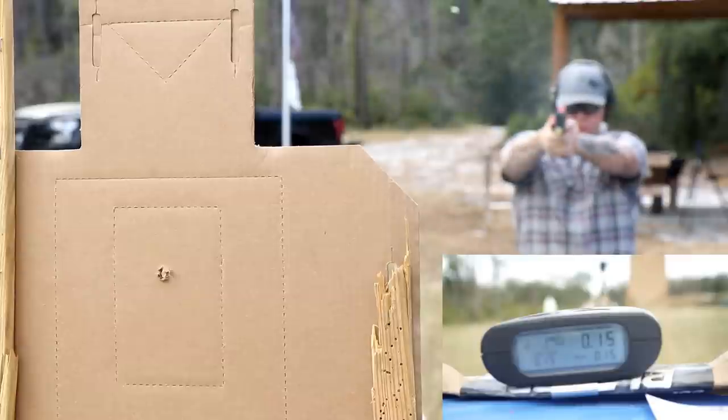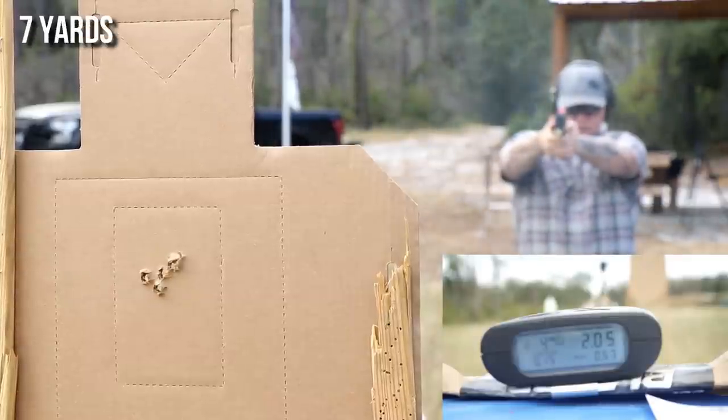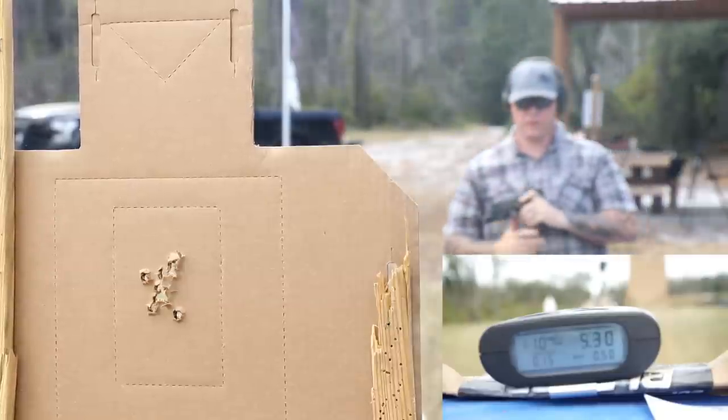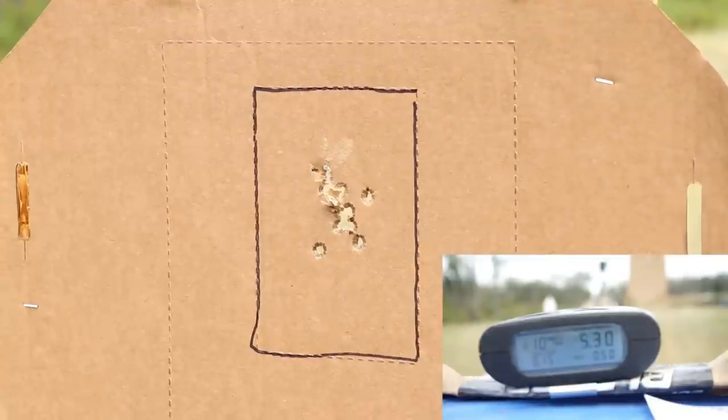First up is my control group. I'm going to fire 10 rounds administratively. As soon as the dot stabilizes, I'm going to press the shot. So 10 rounds in 5.3 seconds. Obviously, a little strange if you think about it, because that's a little bit less time than it took me at 5 yards.